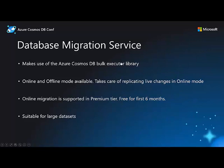We have online and offline mode available in DMS. Online mode takes care of replicating live changes. Both the modes perform snapshot migration. The difference is that offline mode will only migrate the data which was available at the time of migration, whereas in online mode, it will migrate the subsequent data as well.